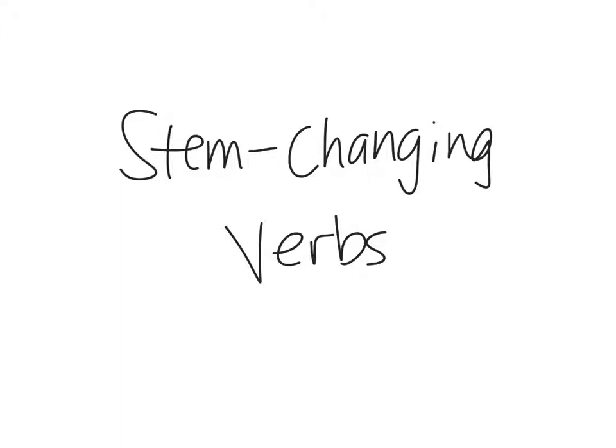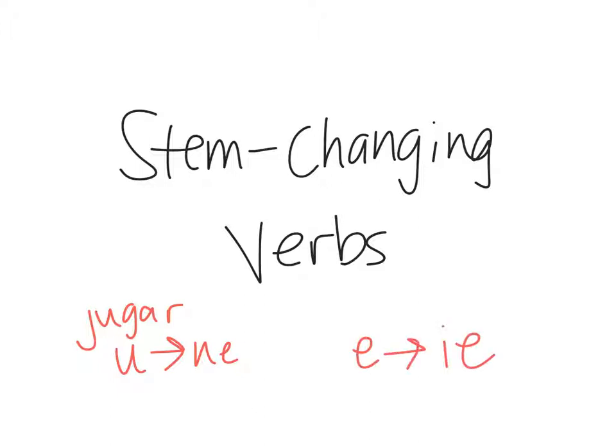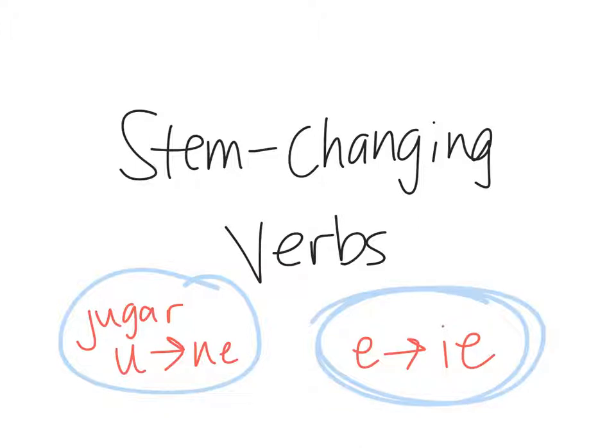Today we're going to be talking about some stem changing verbs. So you learned in the last video that the U in jugar changes from a U to what? A UE, right? And I told you that that's a stem changer and that there's other verbs like that. Today we're actually going to learn about several different verbs that are stem changers that go from E to IE. So for now, put this one in the back of your head, okay? And we're really going to focus on these verbs. I'm going to tell you a bunch of them that are all stem changers that all go from E to IE.